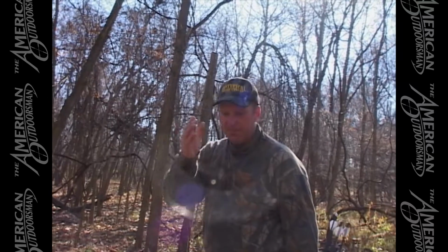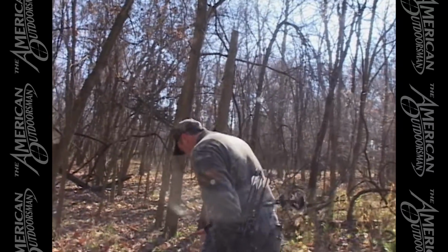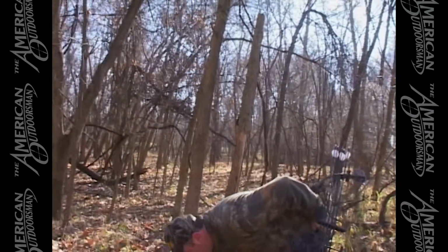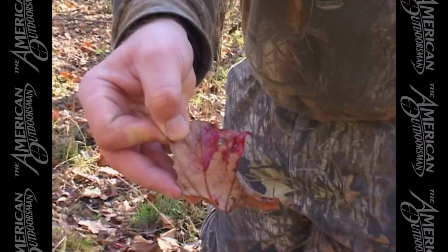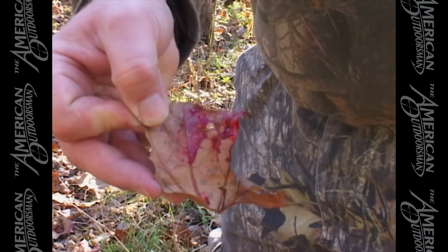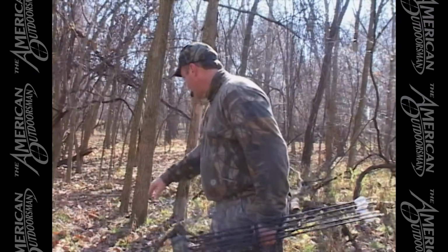Okay, well, we're still trailing that buck. I tell you what, that was an interesting buck. I think I made a marginal shot on him, but I'll tell you what, the blood trail is phenomenal. I got high hopes of finding him. I mean, for instance, right here, he stopped right here. Can you see that? See all those bubbles in that? There is just a phenomenal amount of blood trail coming through here.